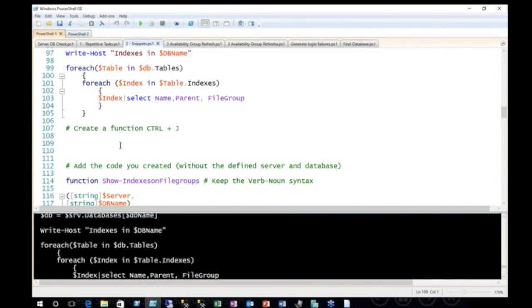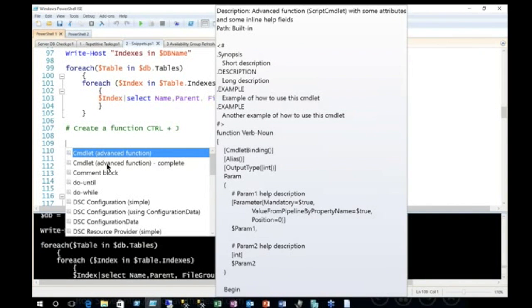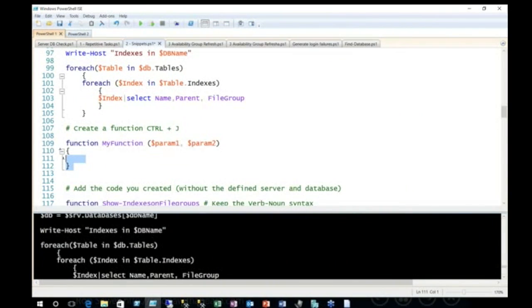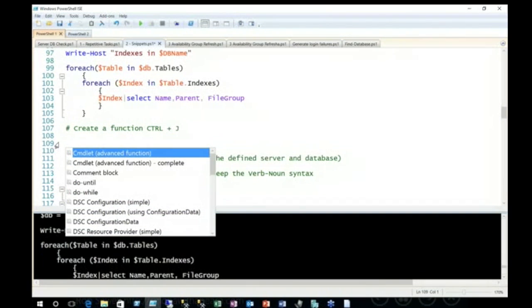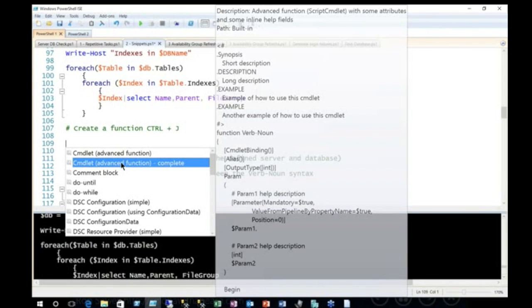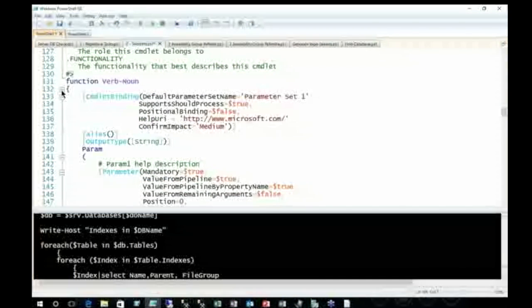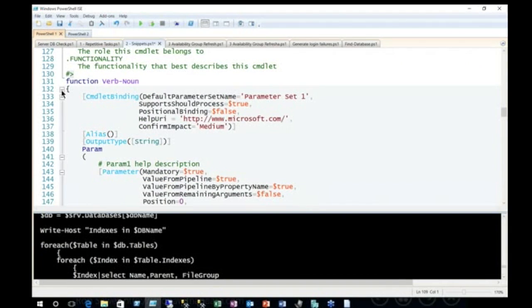I would say create a function and press Control J, choose your function. You could choose just a simple version like that, or if you want to, you could use the advanced function complete, which will put in as much information as you possibly could need. So you've got all of your cmdlet binding, all the parameters with the values from the pipeline, and you can really deep dive into making sure that it does absolutely everything that you want.